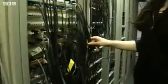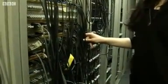Down here is the rack room, and this is where we do all our patching. It's basically all the sound waves throughout the building get sent through here.